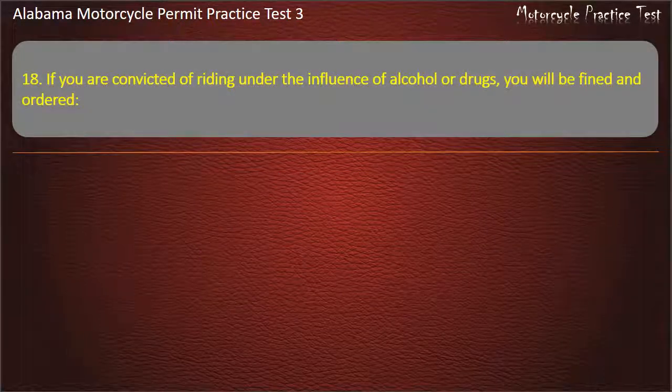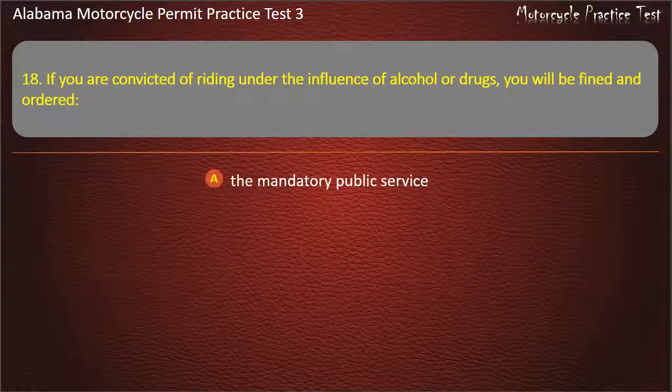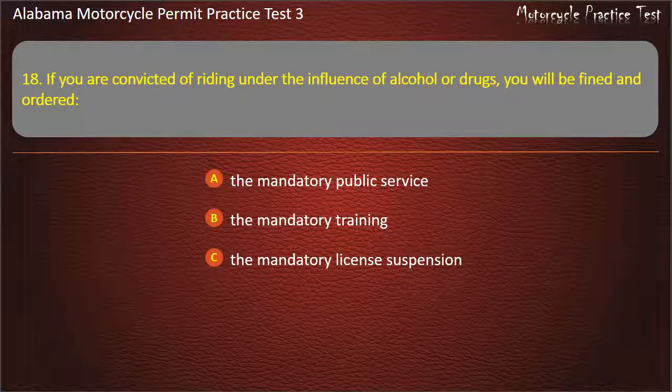Question 18. If you are convicted of riding under the influence of alcohol or drugs, you will be fined and ordered the mandatory public service. The mandatory training. The mandatory license suspension. 2-year imprisonment. Answer. The mandatory license suspension.